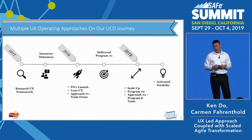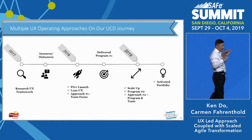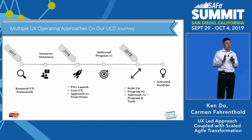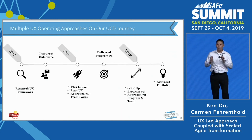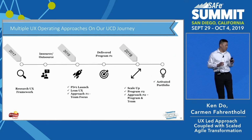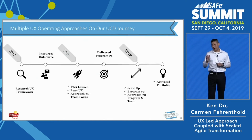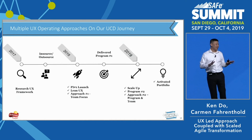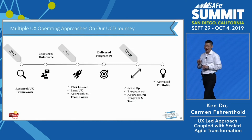Similar to the Agile side, in 2018 we launched PI1 and delivered our first program. But during PI1, we wanted to focus on execution excellence. We did not want to focus on the program level, we just wanted to focus on the team level. How do we get design working and execute and deliver value immediately? So when we scaled up in 2019, we said, you know what, I think we got it. I think we got the team level excellence. There's still an opportunity, but at least we got that.